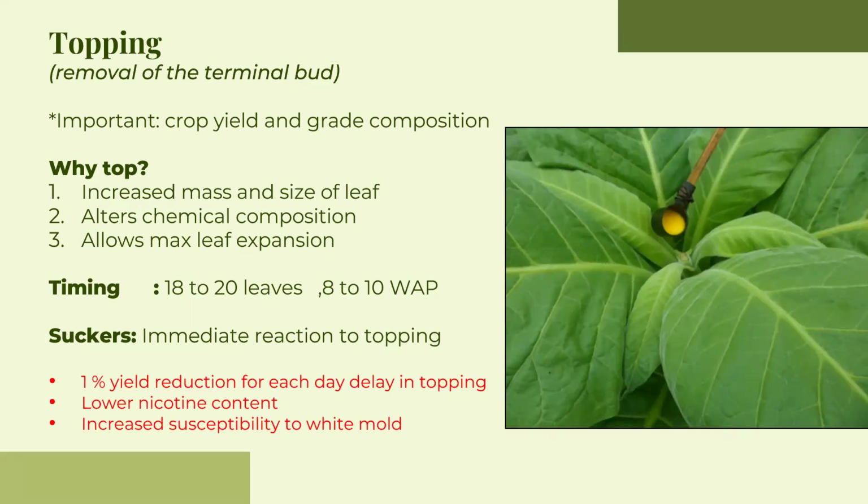So, the tobacco crop's most immediate reaction to topping is going to be to develop suckers, because in its DNA, it wants to reproduce and complete its life cycle. So suckers are going to be produced by the plant. It is very important, this topping, because there's a 1% yield reduction for each day delay in topping. Also, there will be lower nicotine content and increased susceptibility to white mold. So it is very essential that tobacco is topped and topped at the right time.